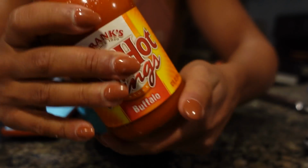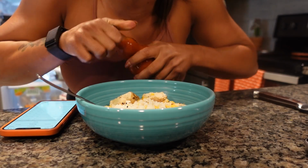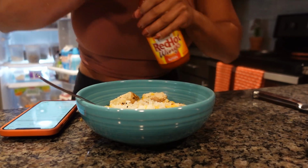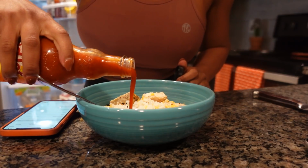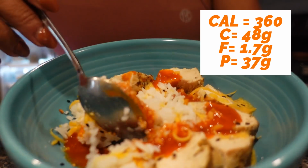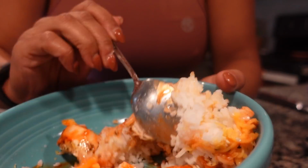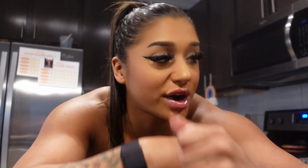Now outside the microwave, I'm gonna top it with some of this buffalo. If I can open the lid. Oh my God. Got it. Oh shit, that's a lot. So now we got the cheese, the chicken and the rice. It's everything nice. All right, people, I got my face on and it's time to work out.